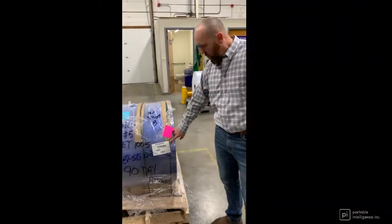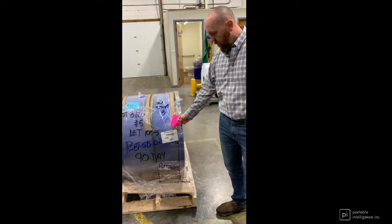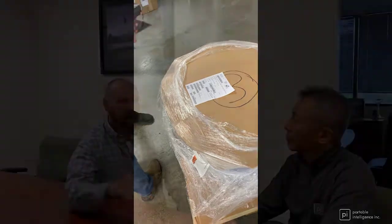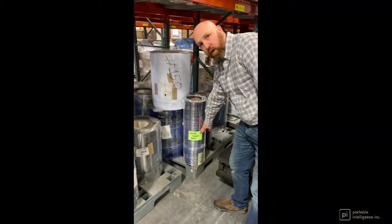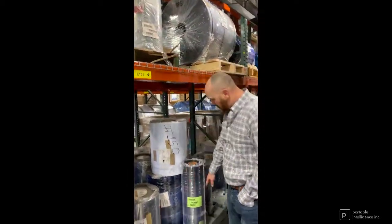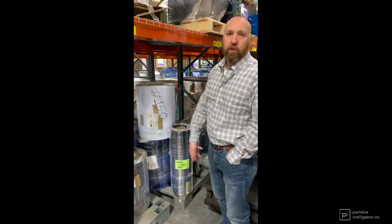Working with the Portable Intelligence team and some of the templates that come standard out of the box, we were able to create our receiving labels. We would then scan our material, including the lot numbers, right into the bin locations. When we needed to issue that material to a work order, we could find it right on the scan guns on the floor, pull the material from the warehouse, scan it out of the bin location, and scan it right to the work order. So we had real-time consumption, which was something we never had before. We knew exactly how much material we were issuing to every single work order at the exact time that it happened.